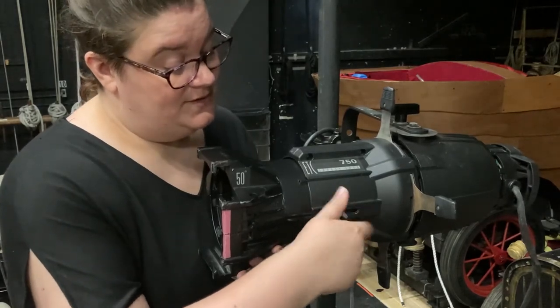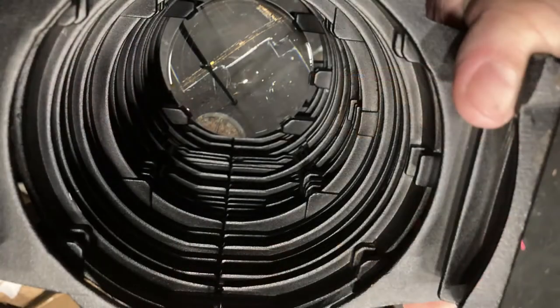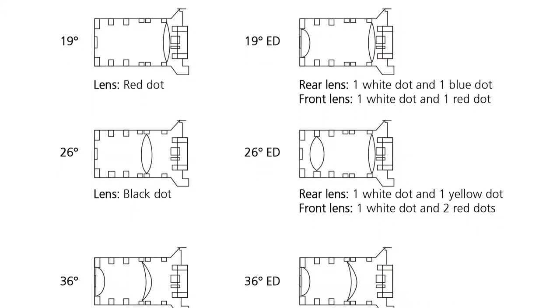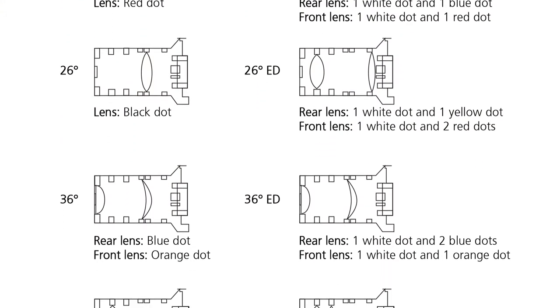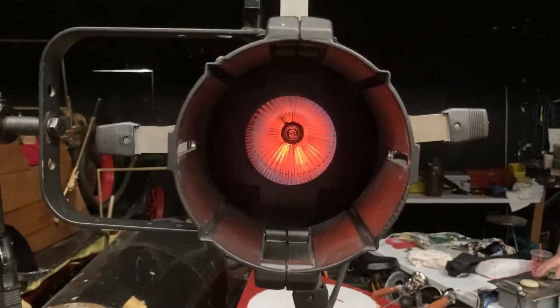So the barrels on these are super easy to swap. They slide right out. ETC offers interchangeable lens tubes in a variety of field angles. This unit happens to be a 50 degree. All lens tubes are the same, but the number of lenses, their focal length, and their placement within the tube determine the resulting angle. Lenses are marked with colored dots that indicate type and orientation.